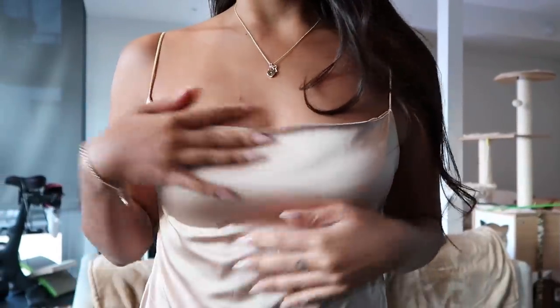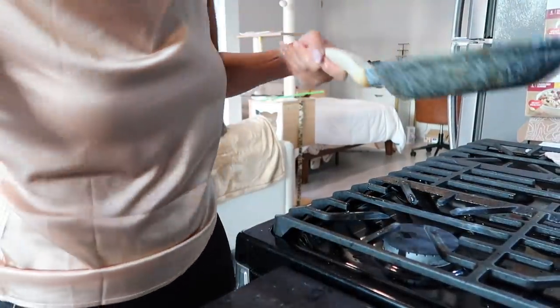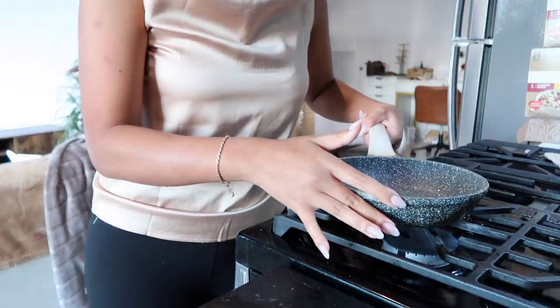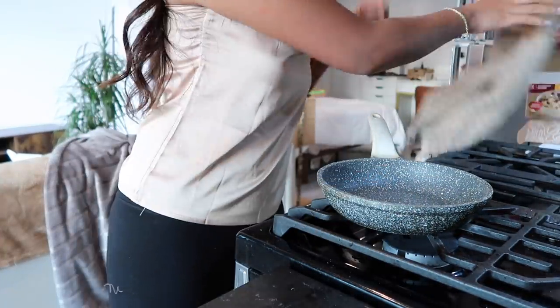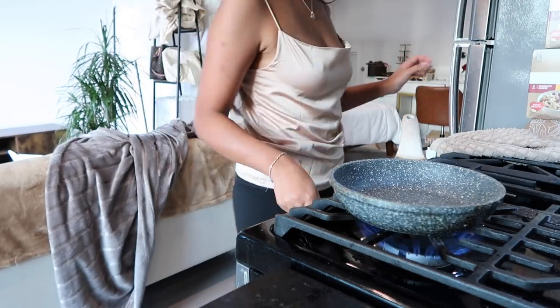This shirt is not my deal. I've been eating so bad, and I really need to get my shit together. I have so much to do tomorrow, it's not even funny. And tomorrow's Saturday. I thought today was Thursday. So anyway, let me turn the fire on for that.